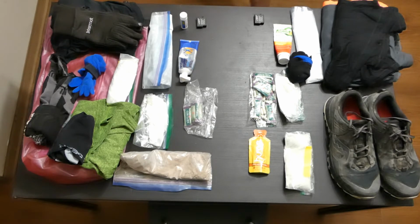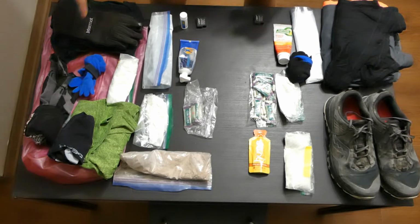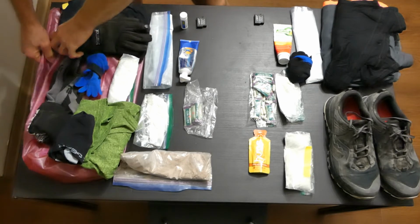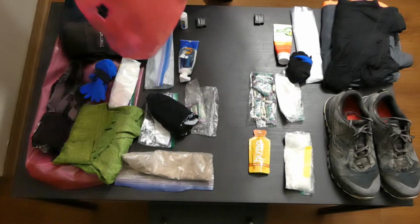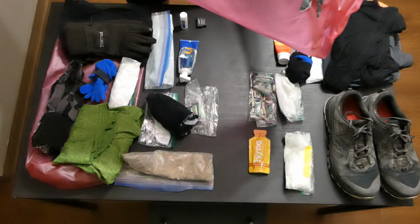So that is basically what I'm packing into my transition area drop bags. And as you can see, these are drop bags here. These are just little waterproof bags, easily identifiable. And I'm going to put some extra little sparkly things on there, make them easy to find. They're pink, so I'm hoping nobody else has got pink stuff.